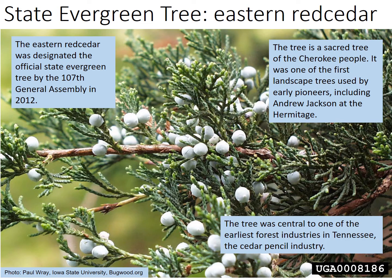However, probably the most important role of the cedar tree was to the earliest forest industries in Tennessee, which was the pencil industry. And we still produce a lot of pencils in Tennessee. And if you've ever gotten one of our Putnam County 4-H pencils, you know they come from a little pencil shop in Shelbyville called Musgrave Pencil Company.